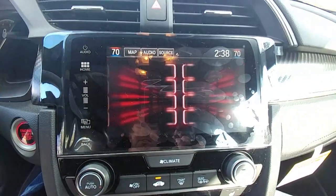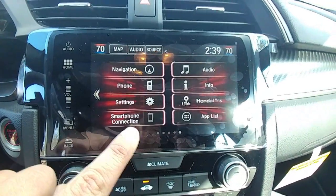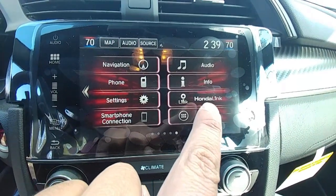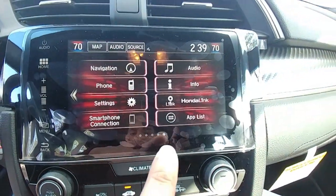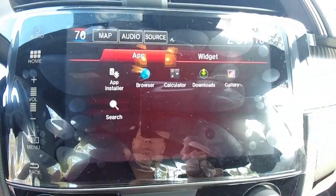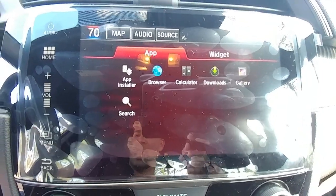These are the home options, such as navigation, phone settings, smartphone connection, app list, because you can add your apps to your radio. Also, you have the HondaLink, infotainment, information of the vehicle, and audio. There's one cool thing right here in the app list where you can check your browser, and we proved this with the Wi-Fi from the house, and it's very efficient. It works just like your tablet.